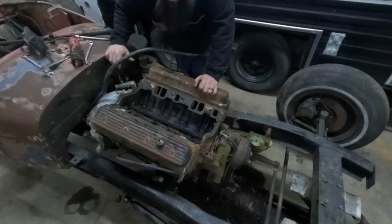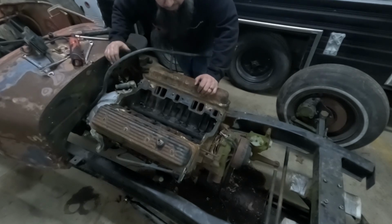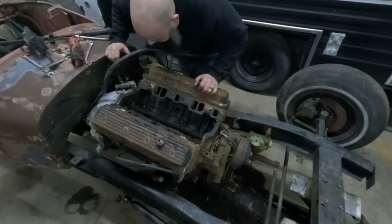Okay, it's about as clean as it's going to get for now. I'm just going to set this intake on. Of course, I'm going to get some new gaskets and stuff for it, but we're just going to see if it fits or not right now.